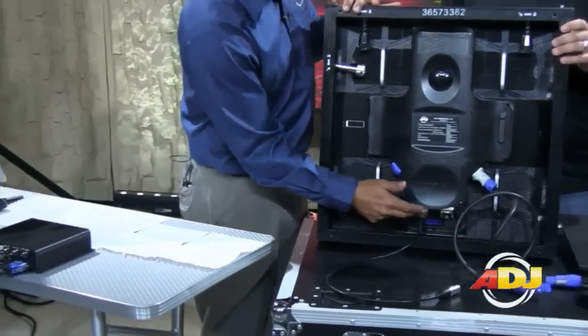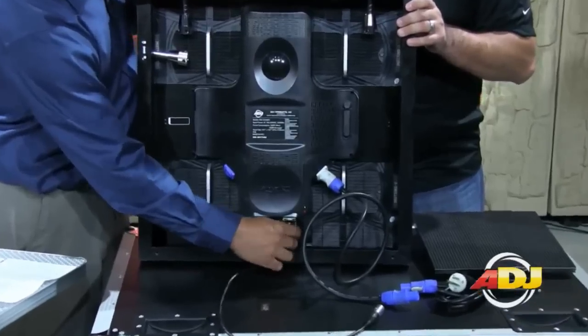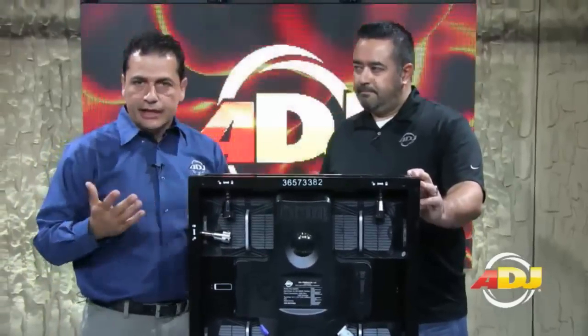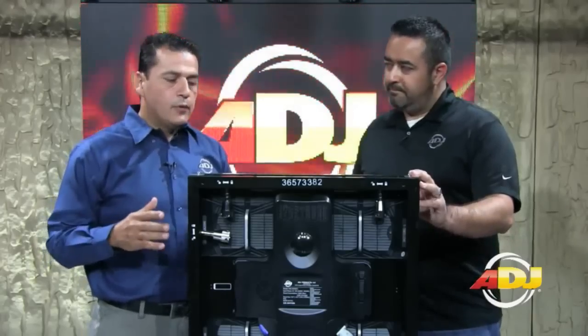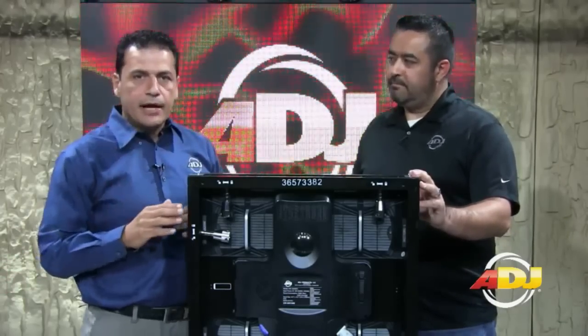And these are parallel inputs, so it doesn't matter which one you connect to, whether it's here or here. And then you're able to jump from this panel to the next panel and so forth. It's sort of like DMX where you daisy chain everything. And there's a configuration that you have to do on the processor. That way the processor knows what the cabling looks like behind the wall.